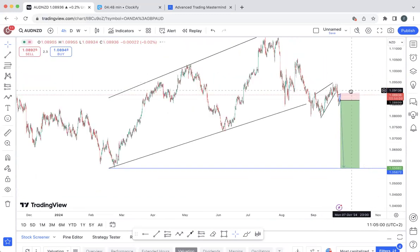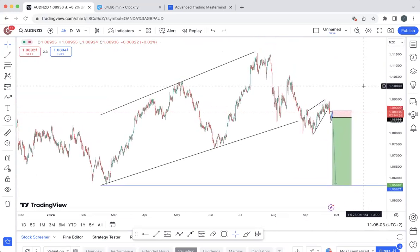So that's the update on the pairs that I'm looking at for the day, possibly throughout the week. I will continue to give you an update on the progress of these pairs.